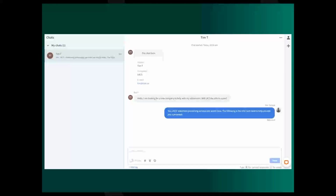The message system is very easy to use. While the user is typing, you're able to see their message as they're writing it out. And this can help you to prepare a quicker answer or even do some research as they're asking it to see what you might want to respond back.